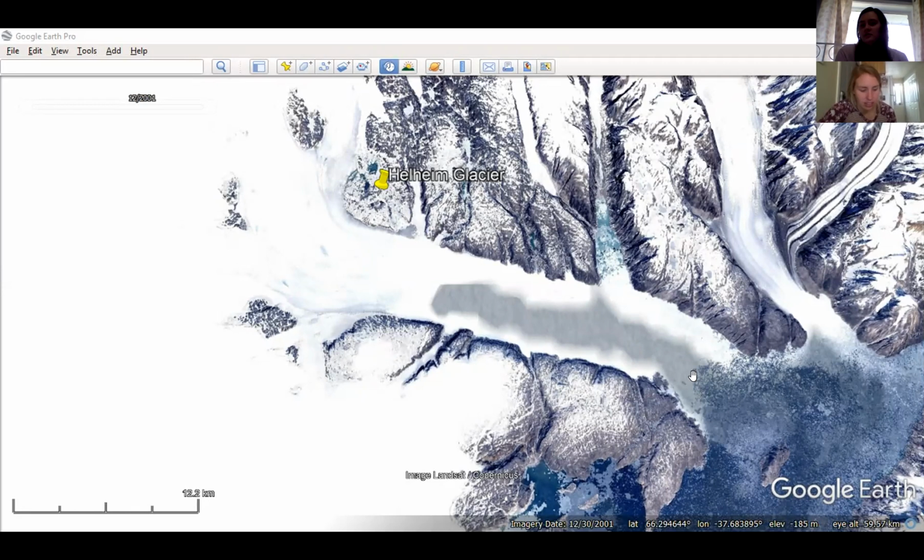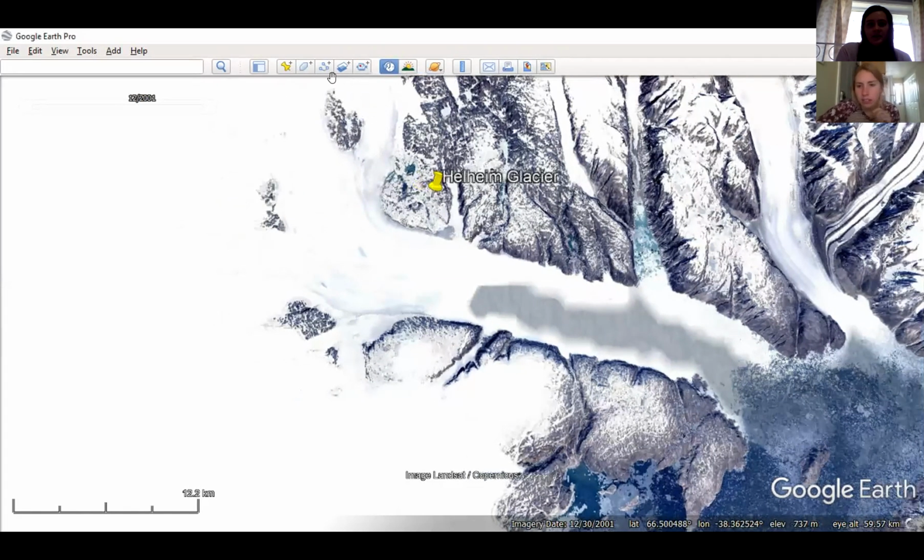Oh, you know, I just realized we could do... What? Actually, I'll explain it when Elisha gets on. But I figured out an easy way to measure it. We can just use a path.